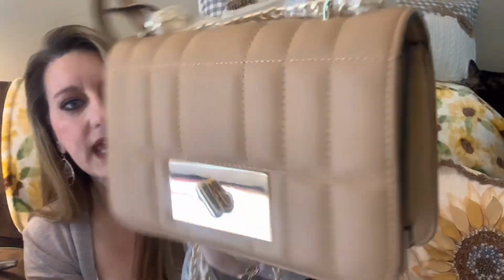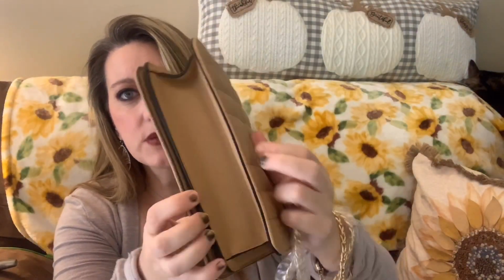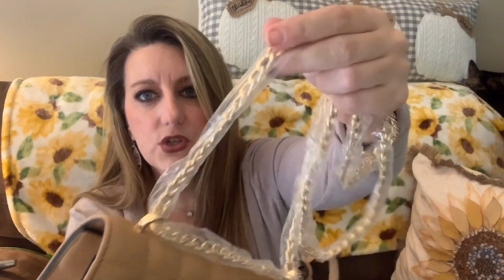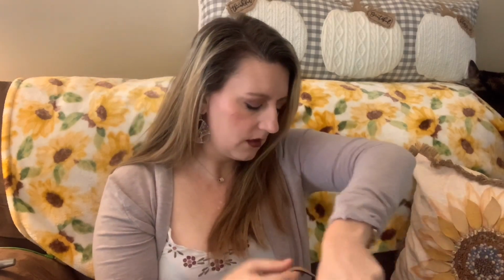Well, let's see. So here it is from the front. Let me give you guys a good up front. So it's just kind of like a camel color. There's the bottom, and it's edged in like black. And of course you have your really nice chain on it, and it's got the little clasp to lock and unlock. And it has the Bolzano hanging here, and it's zippered, which is nice.